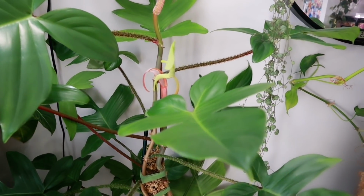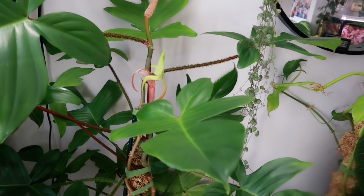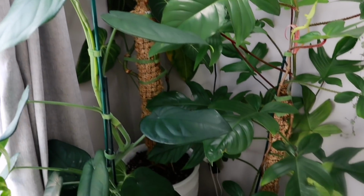And if you grow your plants indoors with regular household warmth, then you can feed them throughout the year. I feed my plants all year long. And as you can see, yeah, I'm doing okay.